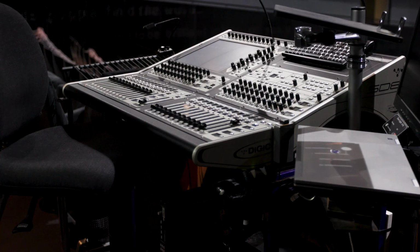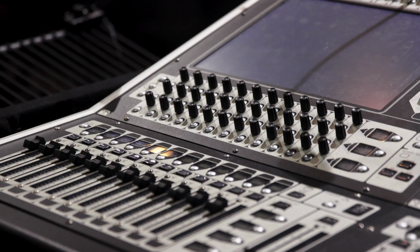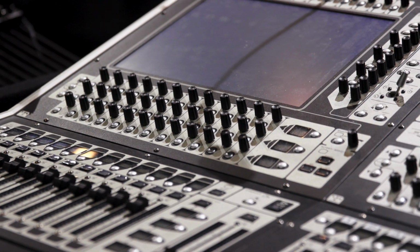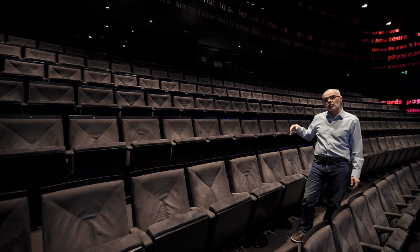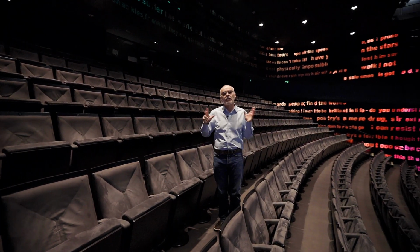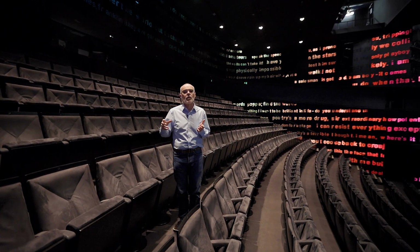You can see in front of that a small desk. That's where the audio operator sits, if there are any audio elements to the show, or if the actors might be using microphones. The reason that's in the auditorium is that the audio operator needs to hear the sound in the same way the audience does, so that they can mix the sound in the best possible way.